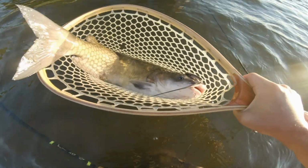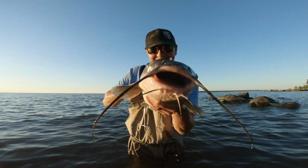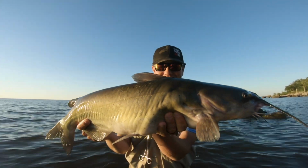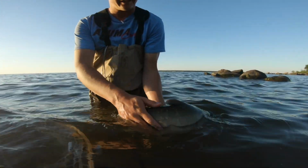Look at that channel cat. We're just gonna keep him in the water as we pull the hooks out. Yeah. Look at that, guys. Channel cat on a crank. This fish was such a battle, and it's not even like your typical Red River giant. This is just a cruiser of the shallows on beautiful Lake Winnipeg.